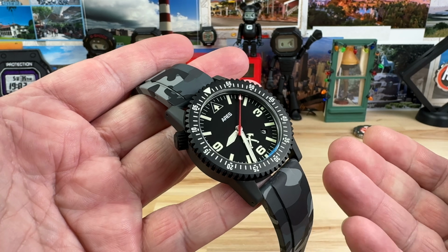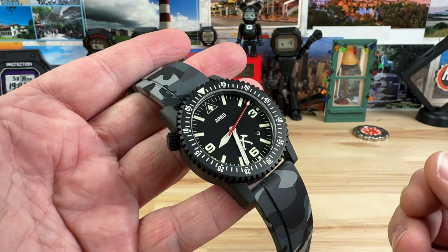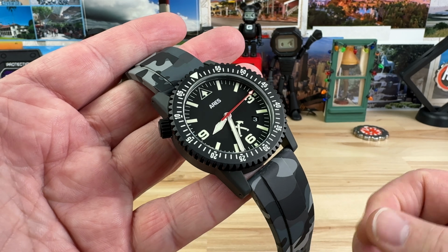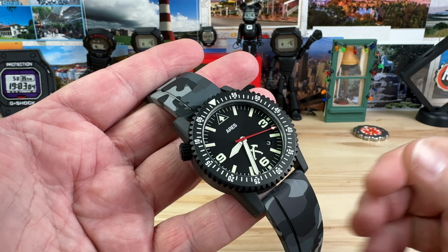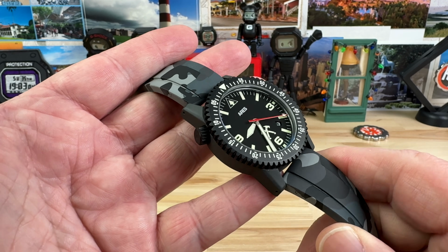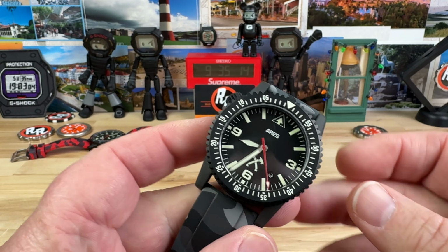So this is my personal watch. Like I said, I did pick it up used. It is a quartz watch. Is it a perfect watch? No. Is it a very utilitarian, military-looking, heavy-duty, kind of manly-looking watch? Absolutely. Do I have any business wearing it? Probably not. But let's just get into it.